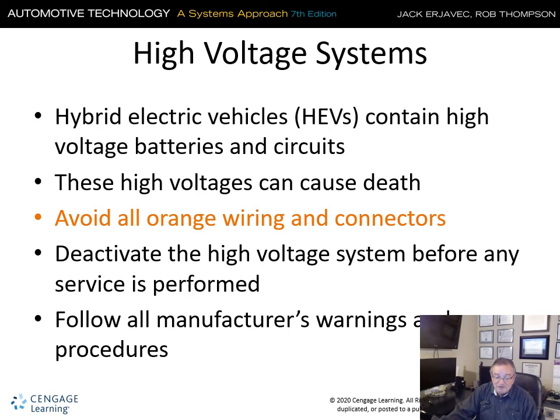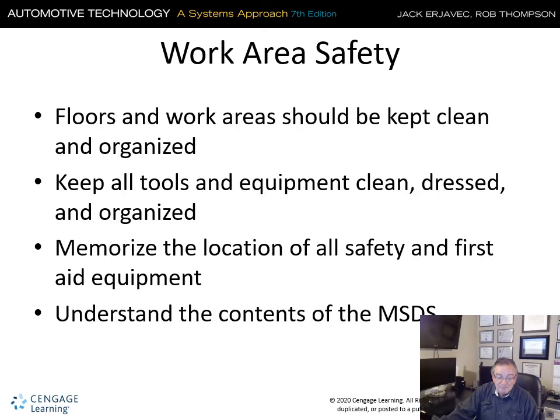High voltage systems: 600, 800, some electric vehicles are 900 volts. Buses and other electrical transportation can be higher. Orange wires are the standard color code for high voltage.